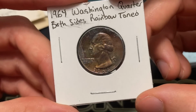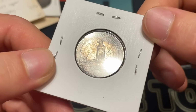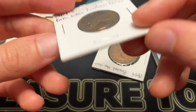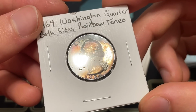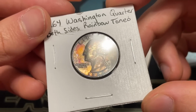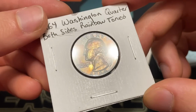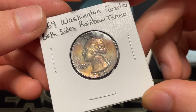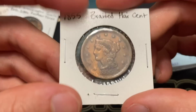A rainbow tone, probably not. That doesn't look like real color to me, but I think it's still a fun silver coin, definitely. And maybe somebody likes it if they're a fan of collecting toned coins. I probably would not call that natural toning, but you never know. I've just been seeing a fair amount of coins, and this one doesn't look right. Not a toning expert, though.